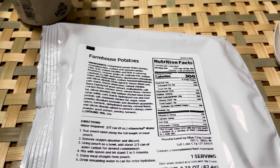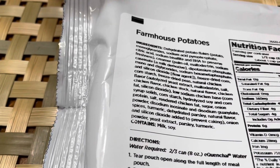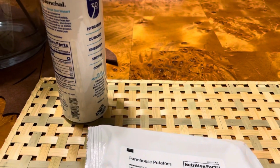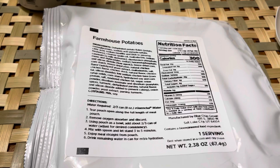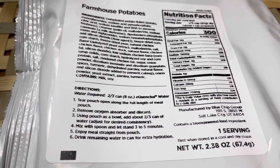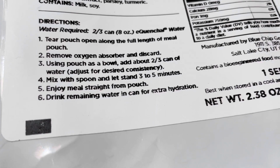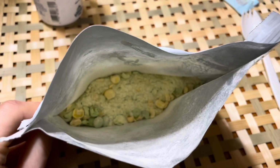Okay, dinner time. Farmhouse Potatoes. It looks like, no surprises there, mostly potatoes. It's got 12 grams of fat, 6 grams of protein, and it only requires 2/3 of a can, so maybe there'll be some bonus water. So I've got to mix it up and let it sit for 3 to 5 minutes. Yeah, here it's telling me I can drink the rest of the can for hydration, so it's letting me do that.